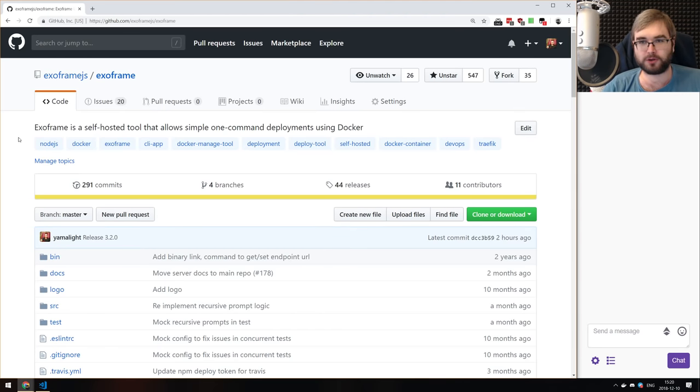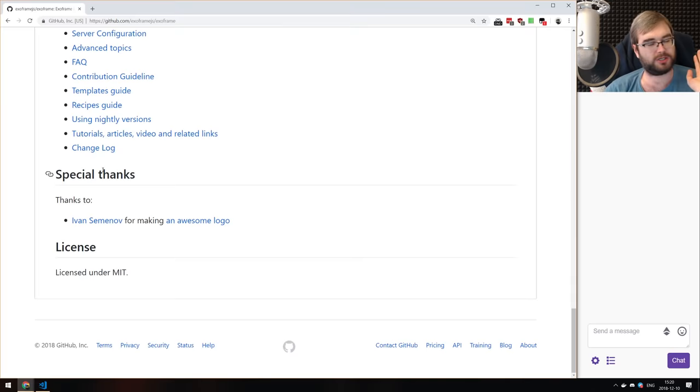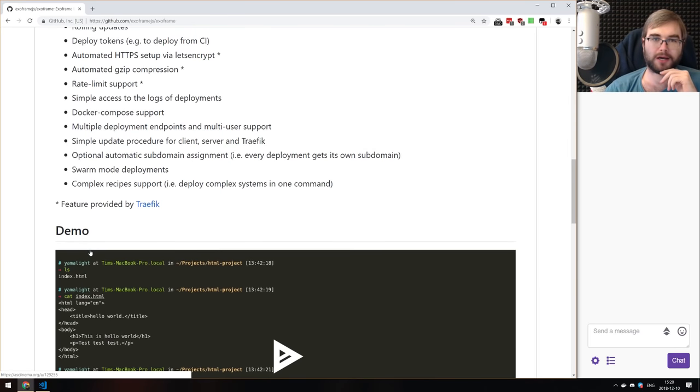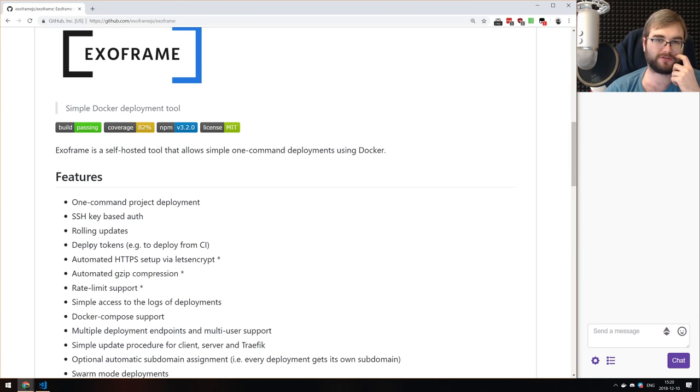So for those of you who don't know, I have a tool that I maintain and build called ExoFrame. The idea of ExoFrame is that you can do one command deployments of Node.js projects, Docker projects, Python projects, whatever you can imagine, basically. All of that is done through one command on your remote server, based on Docker. Now, if you deploy it right now, it does take some time because essentially it uploads files, then does npm install, and then packages it into Docker. It actually does npm install within the Docker, but basically it can take quite some time, right?